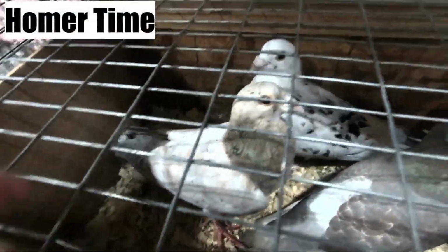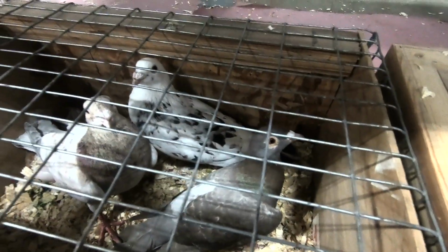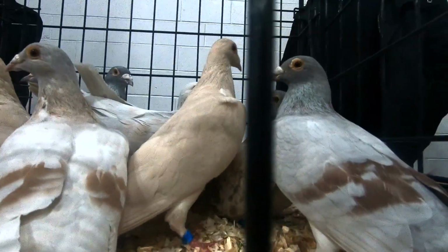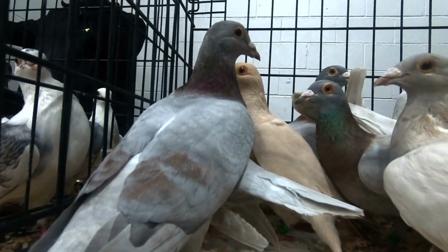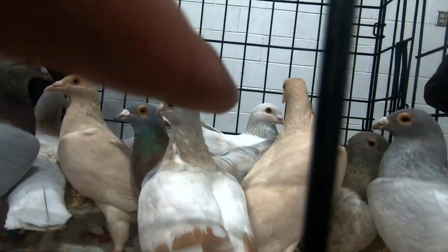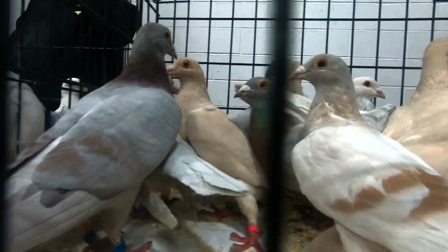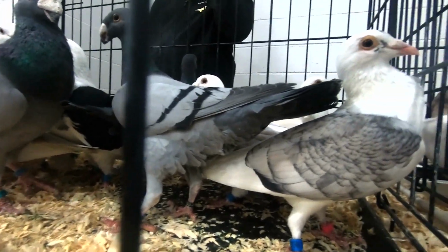So we got an almond bird right there. Some sort of flecking right here. That bird. We got some lemons here. I think I'm gonna pick up the big guy in the back. There's that guy right there. So, yeah, it's quite nice looking. Yellow bar hen, brown bar hen.